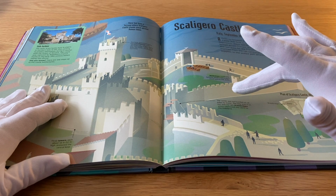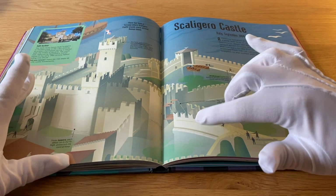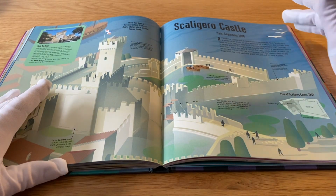Surrounded on all sides by water. And there's also water inside. There's water throughout. It's interesting. It's like a Venetian castle.